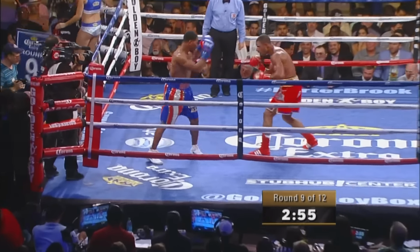Well, this is another round where Porter looks to be the busier of the two. That was right on cue, but Porter looks for a response, and he has Brook backed up into a neutral corner, and again, swarming away. Punches landing, and so many missing, and then getting caught with counters.